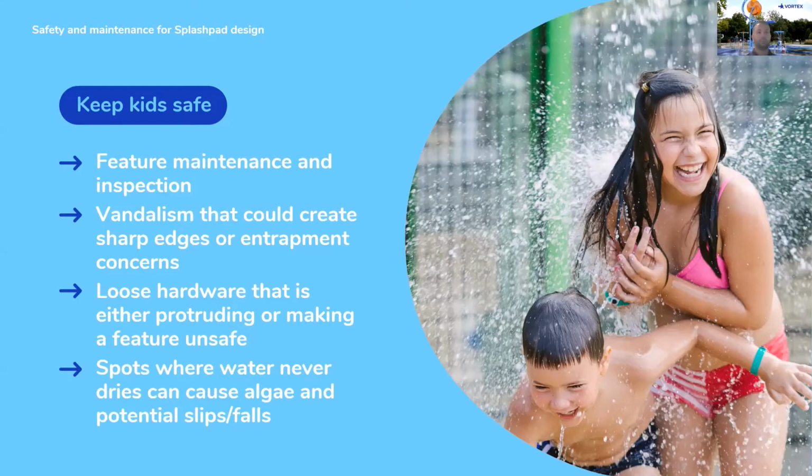We also want to be making sure that spots where water never dries, which shouldn't be the case if your splash pad is poured correctly. But in the case that it does happen, I have seen that happen where there are a few puddling spots, that those aren't causing algae, which can possibly lead to slips and falls.